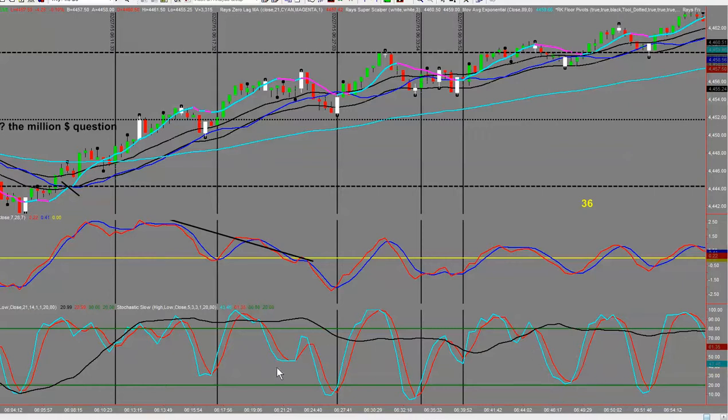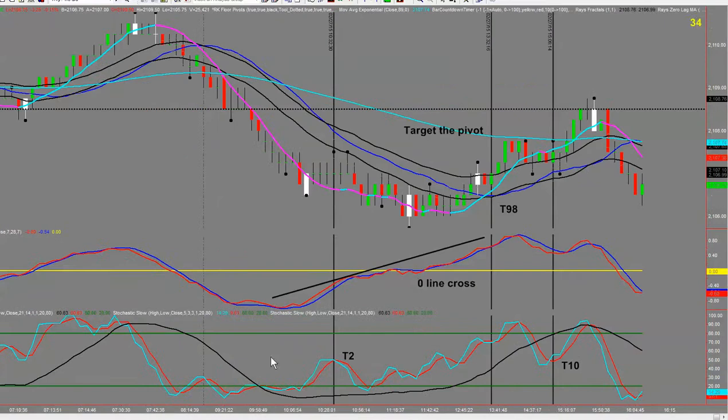Now, one thing I just want to show you while I've got you here and before we wrap up is this is my action right now on the ES aftermarket, the Globex. That is, the main market, of course, is closed, and this is live as we're looking at it. And there's been so far 4 qualified trades. We just had this one qualify.